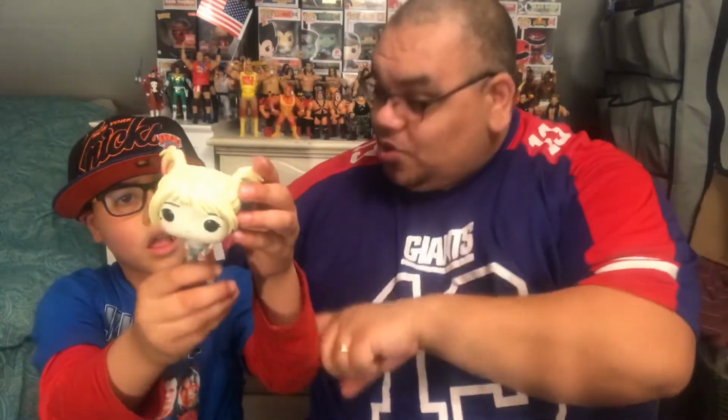All right, and the next one that we're going to be showing, Harley Quinn, played by Margot Robbie from the Suicide Squad and Birds of Prey. And this is an actual Birds of Prey pop that we got at GameStop. We got it at GameStop because it was a GameStop that was actually closing right across the way from Heroes Hideout. Remember that shop was closing? So we got a good deal.